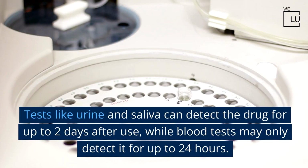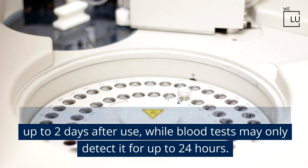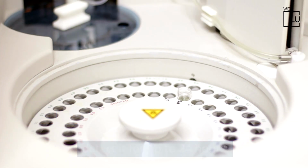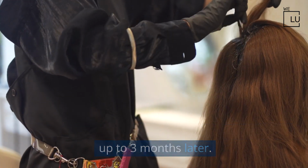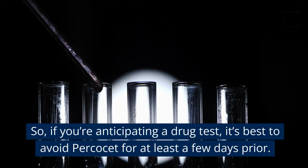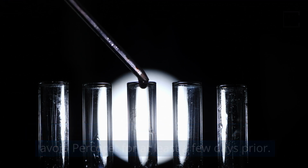Tests like urine and saliva can detect the drug for up to 2 days after use, while blood tests may only detect it for up to 24 hours. Hair follicle tests can even reveal traces of the drug up to 3 months later. So, if you're anticipating a drug test, it's best to avoid Percocet for at least a few days prior.